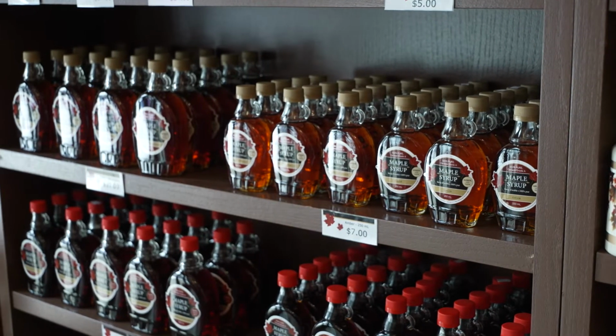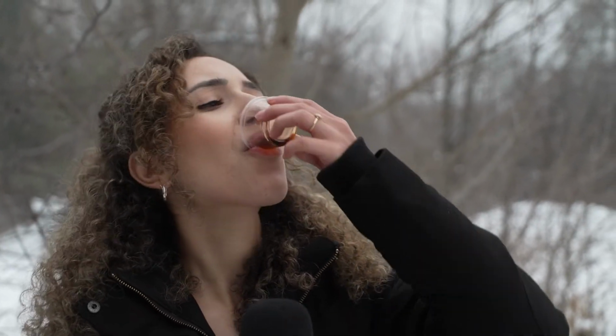From the tree to the sugar shack, and now my favorite part, to my mouth. So sweet, so good. I could drink this as like a full cup. Wow.